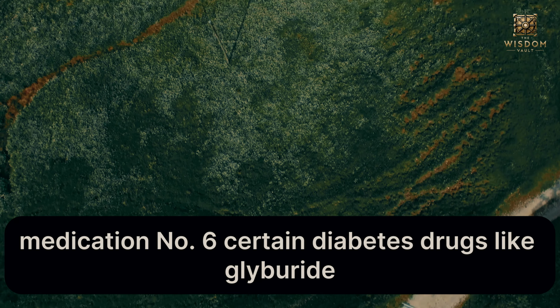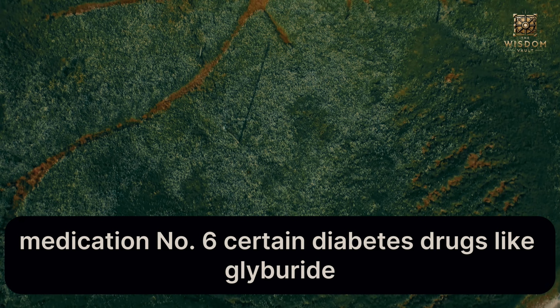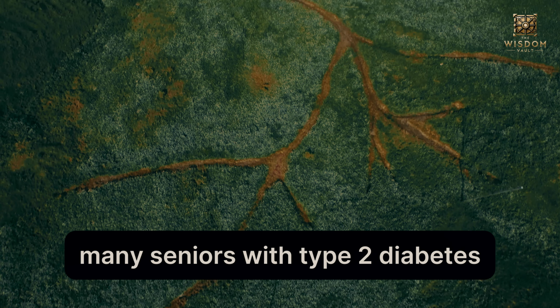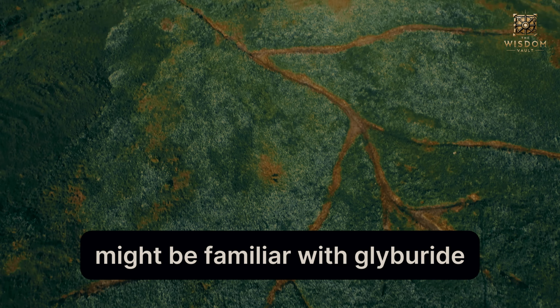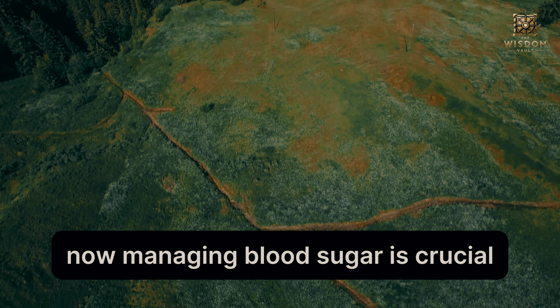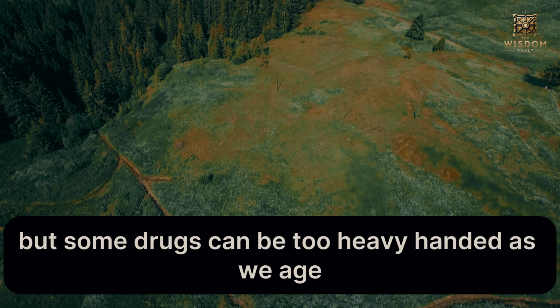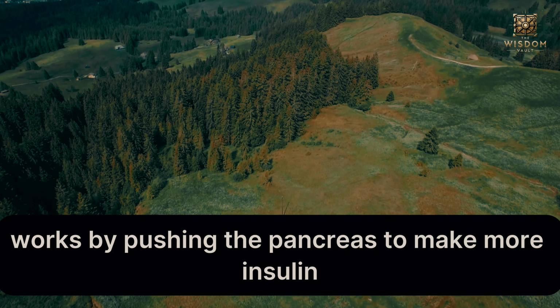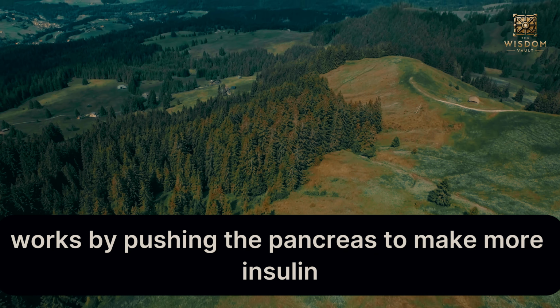Medication number 6, certain diabetes drugs, like glyburide. First up, let's talk about a medication many seniors with type 2 diabetes might be familiar with, glyburide. Now, managing blood sugar is crucial, but some drugs can be too heavy-handed as we age. Glyburide, for instance, works by pushing the pancreas to make more insulin.